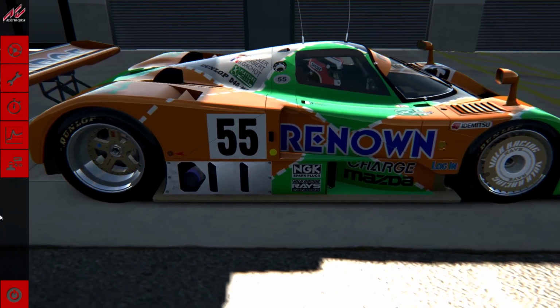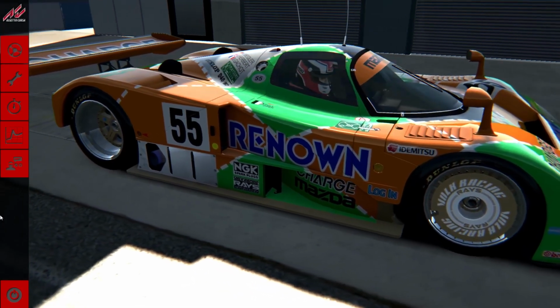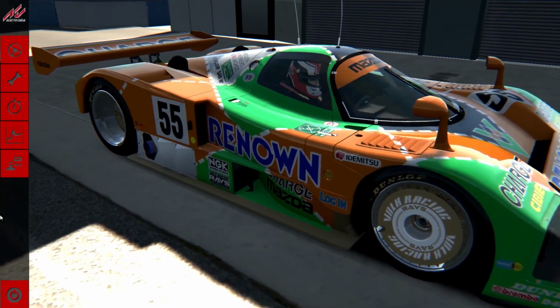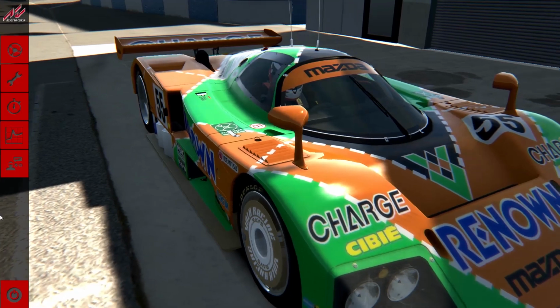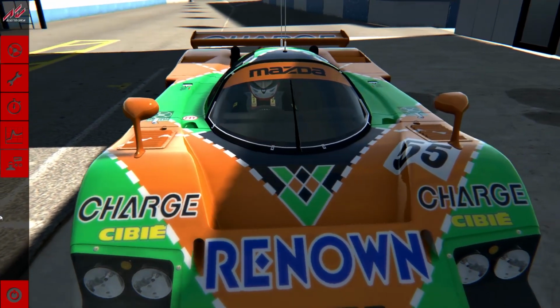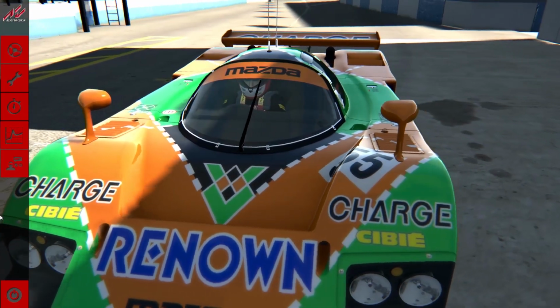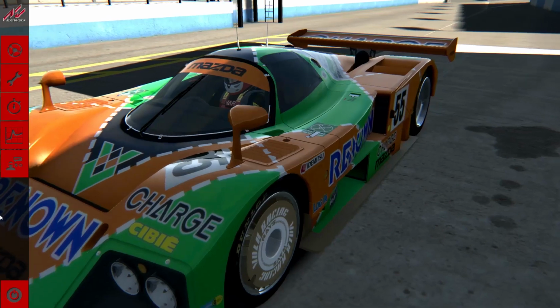But regardless, I found something that's drawn me back. It's a 787B mod in those very famous renowned colours and obviously others that you can choose from. And I've been having a lot of fun with it. I've been driving it quite a bit, just on my own in practice sessions, and thought I'd do a quick video to show it off and maybe make a comparison to the 787B in rFactor 2 that I actually reviewed a little while ago.